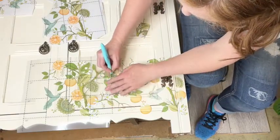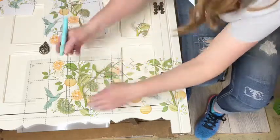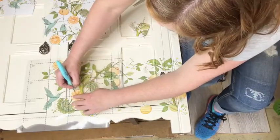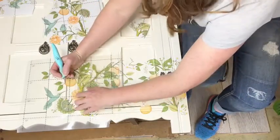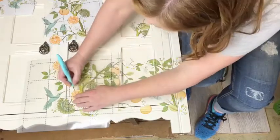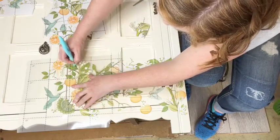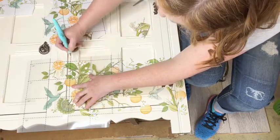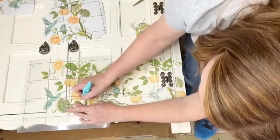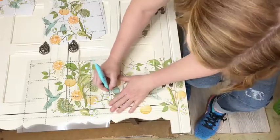I'm just going to run my knife through the folds, the creases, the grooves. I don't know what the best thing is to call them. There's another one there, I think. One along there as well. Yeah. Then we want to do our inset panel.